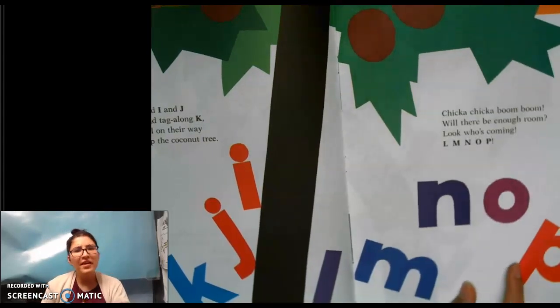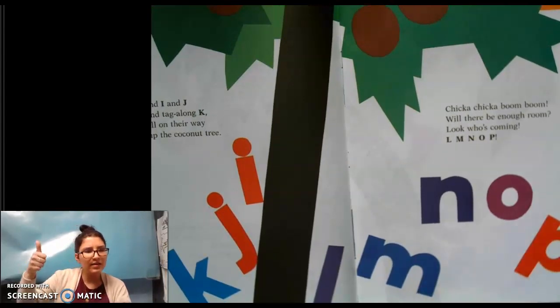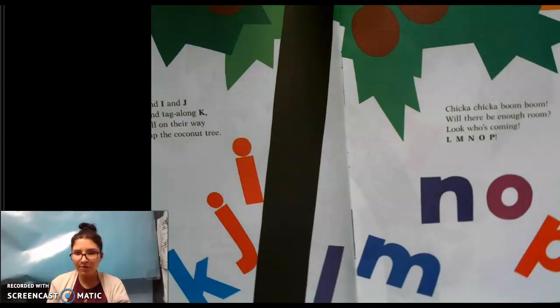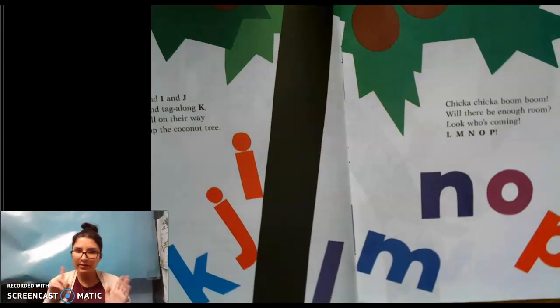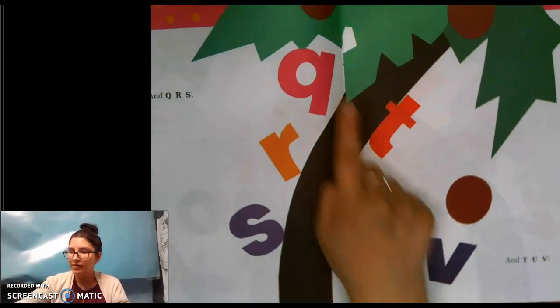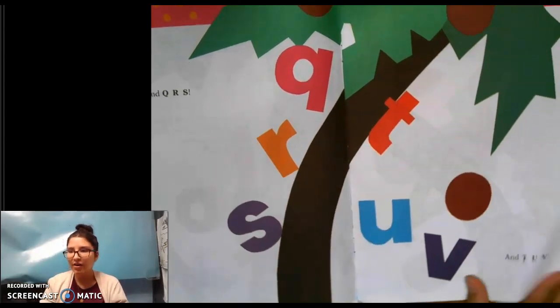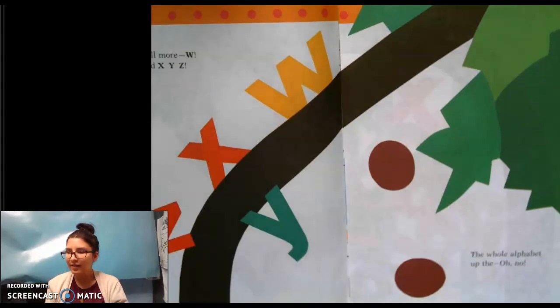Hey, take a moment and think, are we saying these letters in alphabetical order? Thumbs up for yes and thumbs down for no. Yeah, so far we are. We're saying these letters in alphabetical order. We're not saying them out of order. We're saying them in order. And Q, R, S, and T, U, V, they're all going up the coconut tree. Still more, W and X, Y, Z.